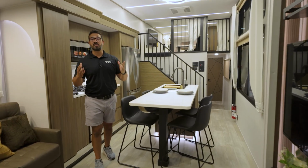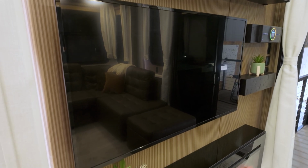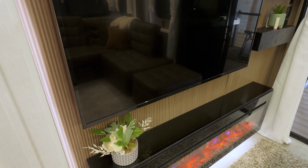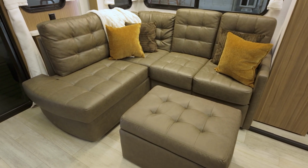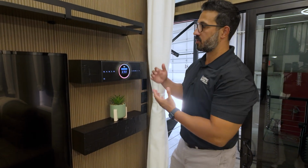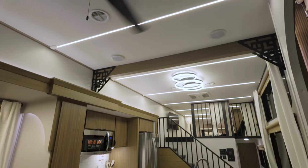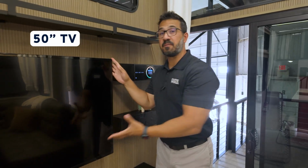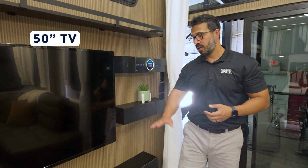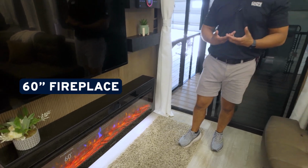The living room features decorative shelving, a JBL entertainment system, 50-inch TV, 60-inch fireplace, residential window treatments, and a gorgeous J lounge. As soon as you step in through the sliding glass door, you are greeted with the JBL Multimedia Center. There are speakers inside as well as outside on the deck. Right next to that is that big 50-inch TV that comes standard, and underneath that, the gorgeous 60-inch fireplace that doubles as a space heater.